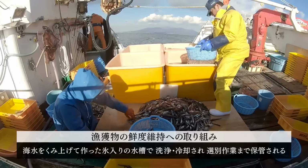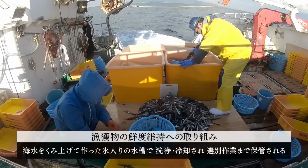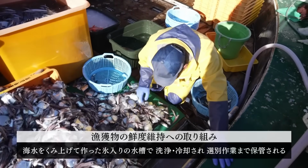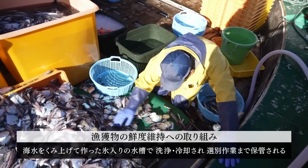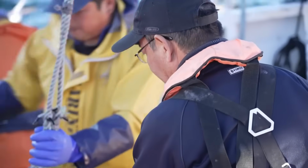Sato, a veteran fisherman in Hokkaido. Every year, he and his crew spend 6 months at sea catching tuna. Mr. Sato's story is a testament to the dedication and love of the Japanese fishermen. Every trip to sea is a challenge.